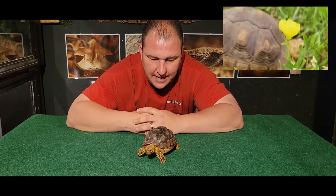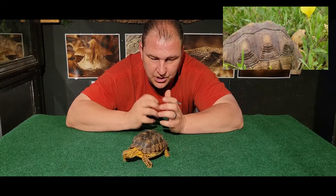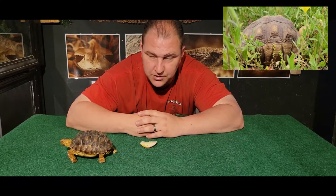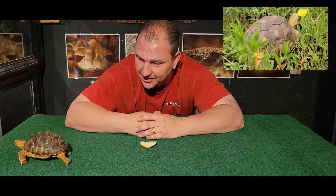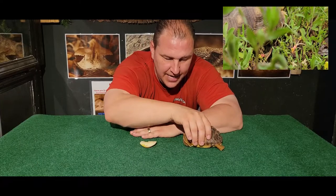Unfortunately, just in captivity, most of the time people just don't do enough research, and so they just start feeding pretty much anything and everything. They're like, oh, you can eat fruits and vegetables here. Here's lettuce, which of course lettuce is horrible. There's nothing nutritious in it anyways. But they'll start feeding lettuce and a lot of the times apples or strawberries or something along that line.